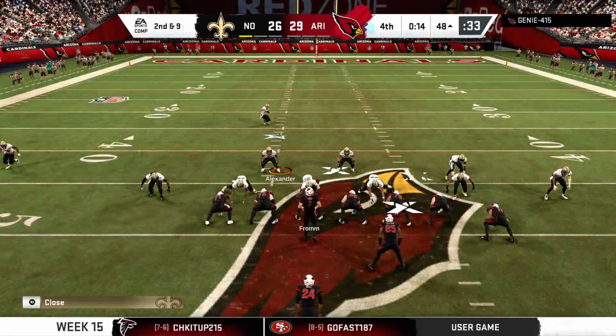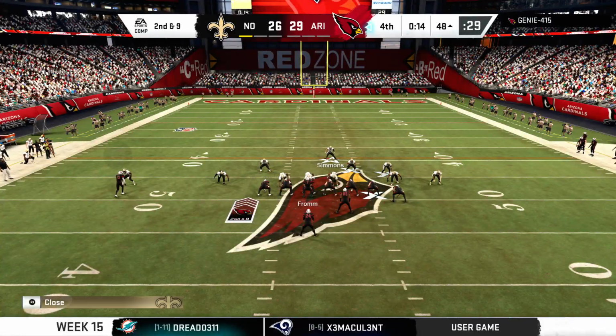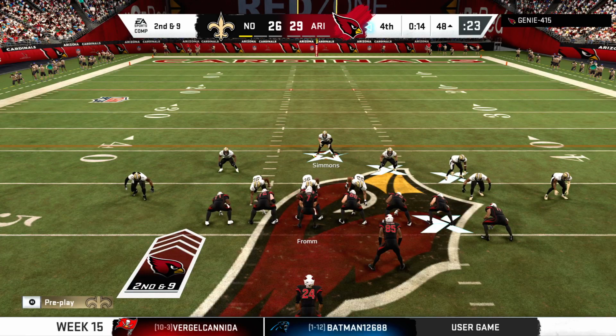The run only got a yard. Here's 2nd and 9. 51's the mic. Rock it. He's coming. Double up. Greystone, travel. Flare.